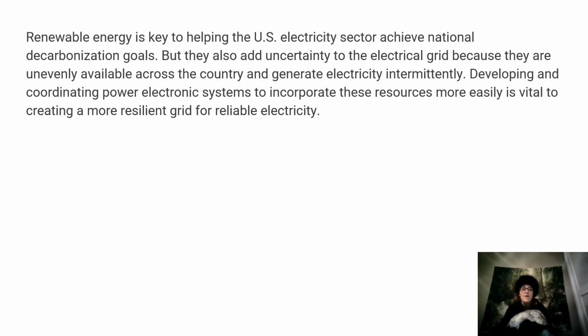Renewable energy is key to helping the U.S. electricity sector achieve national decarbonization goals. But renewables also add uncertainty to the electrical grid because they are unevenly available across the country and generate electricity intermittently. Developing and coordinating power electronic systems to incorporate these resources more easily is vital to creating a more resilient grid for reliable electricity.